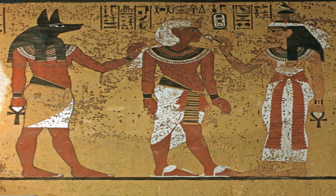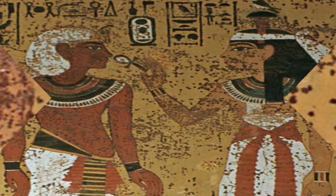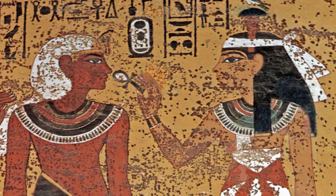South wall, first figure, on the right, is the goddess Hathor. On her head is the hieroglyph of the west, allowing her to merge with the goddess of the west, Amentet. Holding an Ankh sign in each hand, she extends one of them towards the king's nose.